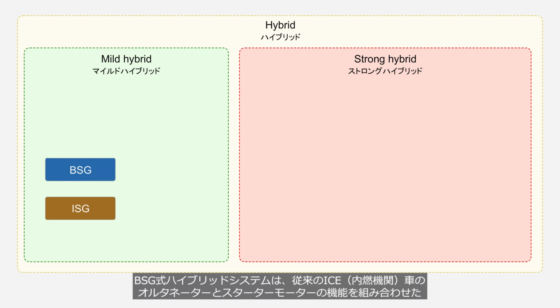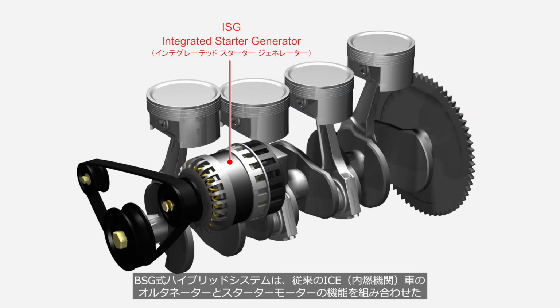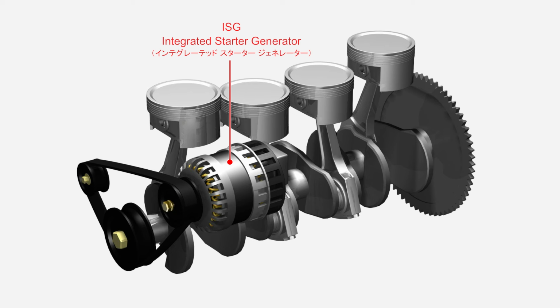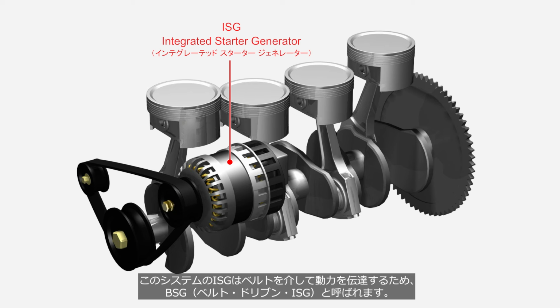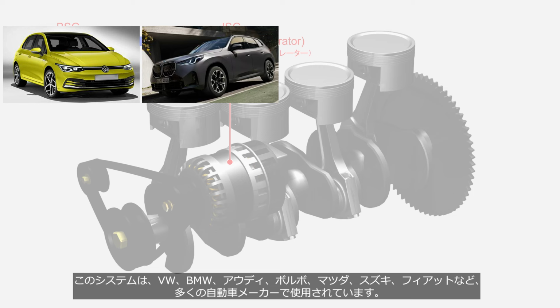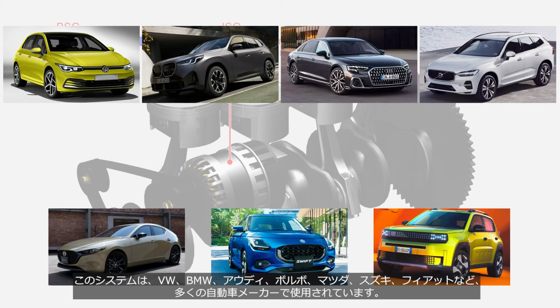The BSG type hybrid system places an ISG, integrated starter generator, which combines the functions of a traditional ICE, internal combustion engine vehicle's alternator and starter motor, in the position of the alternator. The ISG in this system transmits power via a belt, which is why it is called a BSG, belt-driven ISG. This system is used by many automobile manufacturers, including Volkswagen, BMW, Audi, Volvo, Mazda, Suzuki, and Fiat.